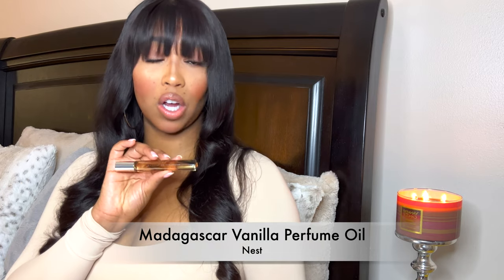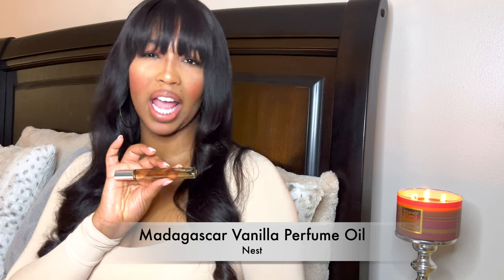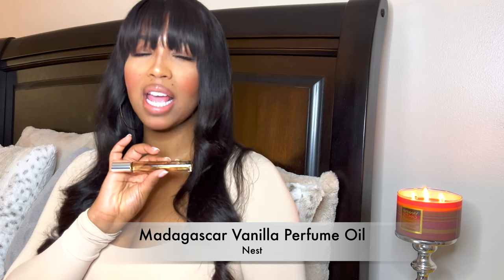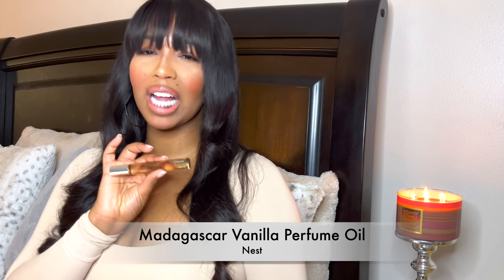The next perfume that I have, and it's the second most expensive one on the list, is by Nest, and it's called Madagascar Vanilla. And this is described as a vanilla, coconutty, powdery, and lactonic scent. Now, when it says lactonic and coconut-ish, I don't necessarily get this. And let me give you the notes before I actually get into what I actually get from the fragrance.